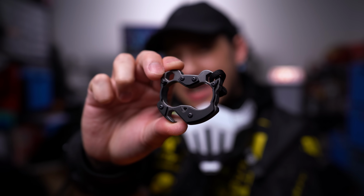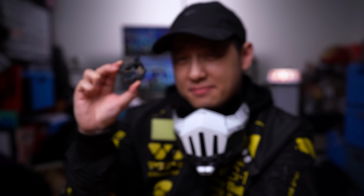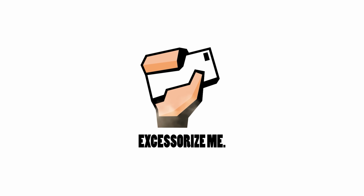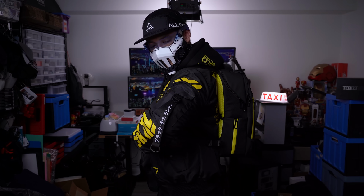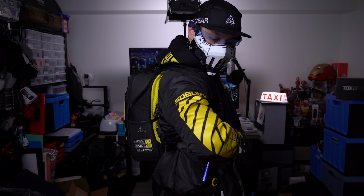If this isn't the most cyberpunk panda you've ever seen, I don't know what is. So let's check it out. So it's the year 2077, and yeah, this is what I imagine we'd all be wearing. All black everything with neon accents, and anything that can light up will light up.